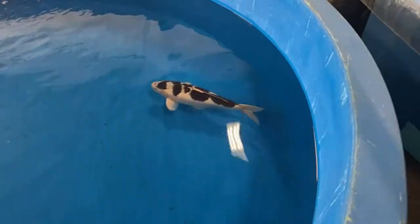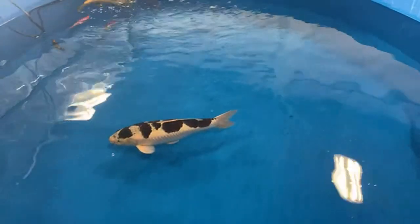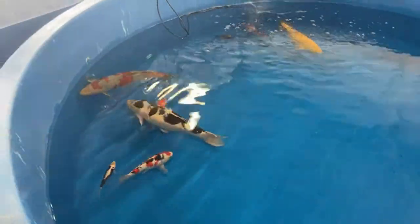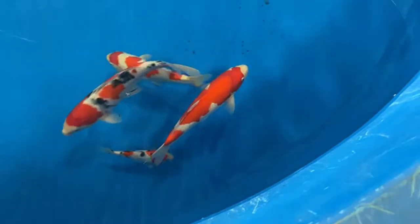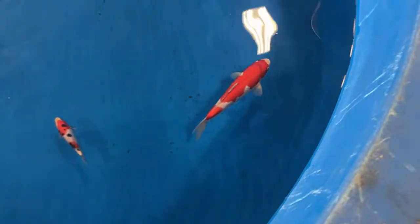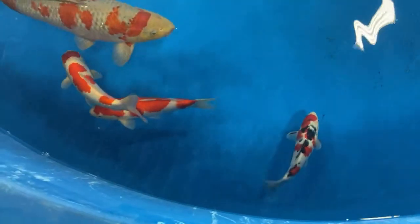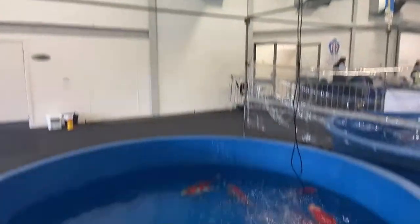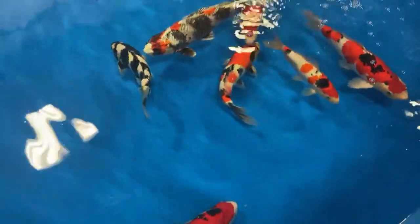Some more smaller, which is nice again. Let's have a look at this bad lad. Okay, so it looks quite black on camera. It's not though. Nice Goromo. That Kohaku looks very clean. That'll have a chance in its size, I think. Nice Chiba, and we're coming to the last two vats, guys. But then I'm going to have a walk round some of the traders if you're interested. That Shiro's a very nice looking fish.